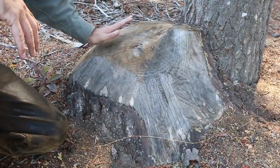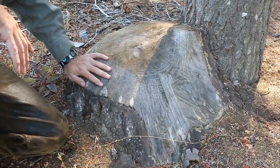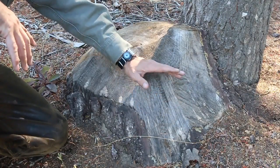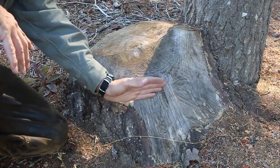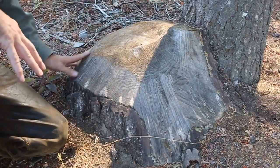It does a couple different things. First off, it just looks so much nicer, it looks so much more organic. And what it does is it leaves a stump that's not going to hang up and get caught on things. If you're skidding logs or you're doing selective thinning or logging, if you're pulling things through the forest, it won't catch. It'll deflect it. I just love this method.